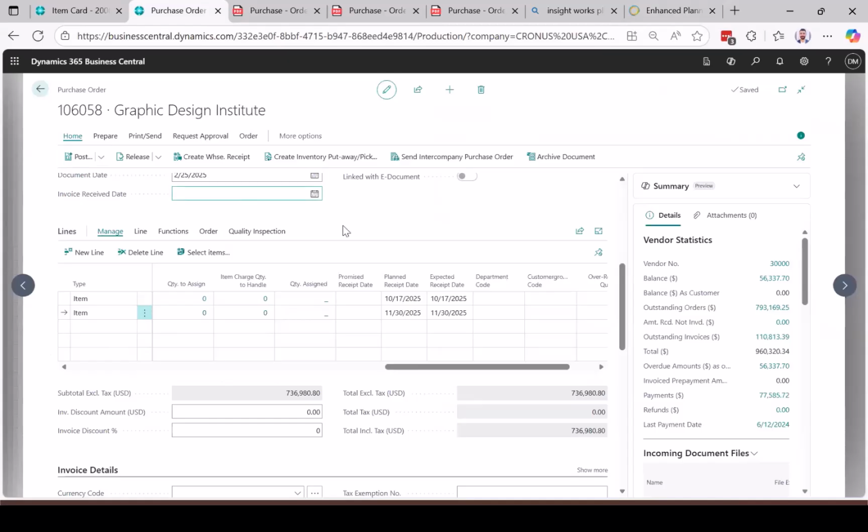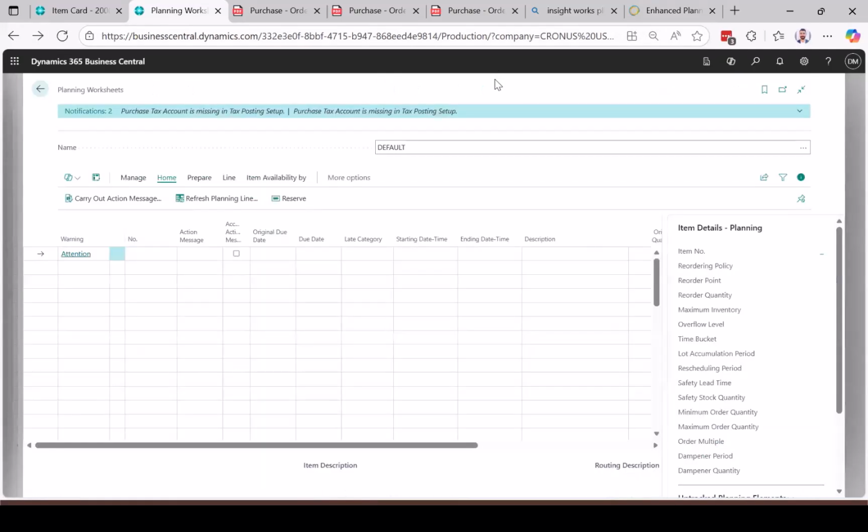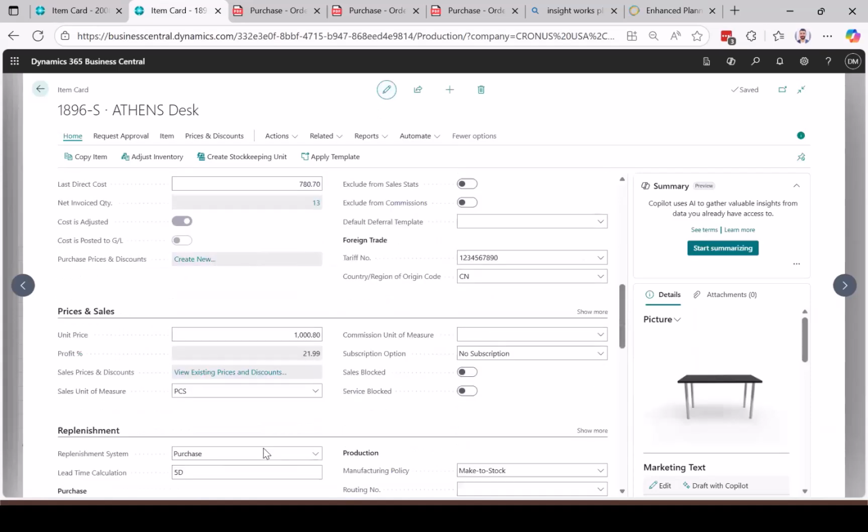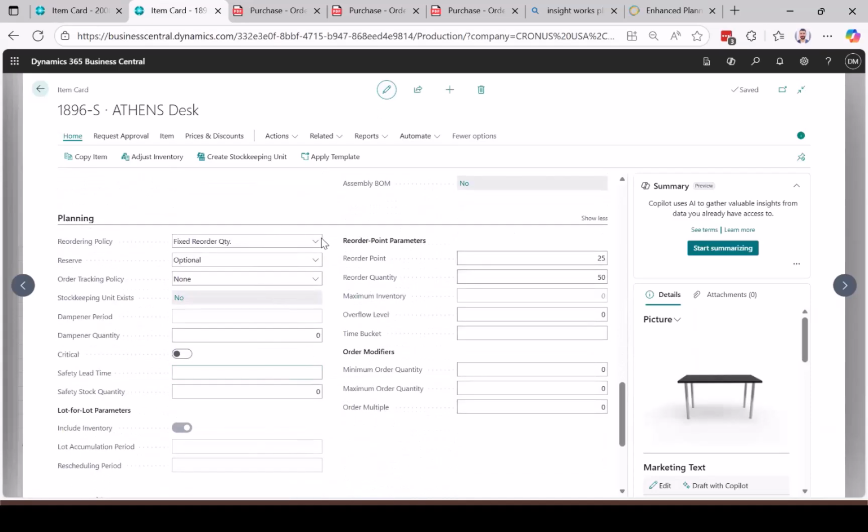Okay, yeah, so let's go back and I just want to show you how to change the item. All right, so with a little pencil, we can click on it and then we're going to go down to the planning area and we just make a little tweak here, lot for lot. So we mentioned that lot for lot accumulates in a specific time the demand, external or internal, and then suggests what you need to order to comply with it. So let's do include inventory. Absolutely, we want to do that switch on every time. Lot accumulation period, let's say, is 5 days. And then rescheduling period, let's do 5 days as well.